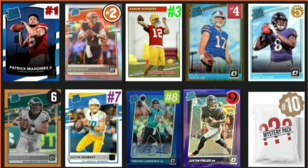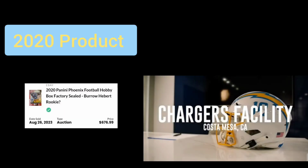The league has a lot of young, good quarterbacks. The only quarterback that's not young on this list would be Aaron Rodgers. Everyone else could have themselves a nice, long NFL career. Justin Fields, does he fit in, or is he the odd man out?